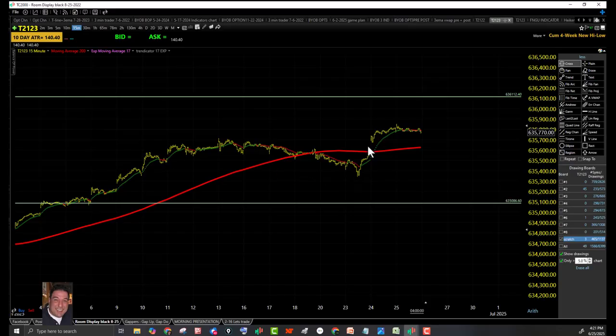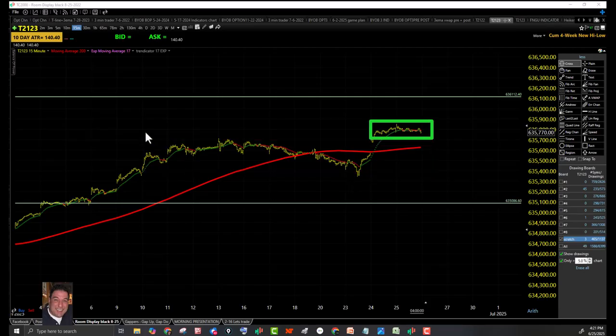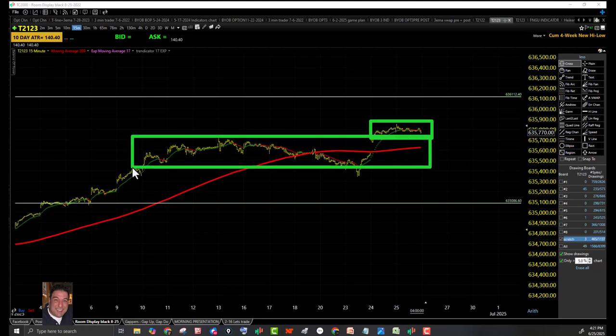Okay, but this one still not filled, and some of these over here still haven't been filled. That's showing you, if we look at the price structure again, you can see we've got consolidation over prior consolidation. It's always a bullish environment anytime you see that. Consolidation over prior consolidation, that's always bullish.